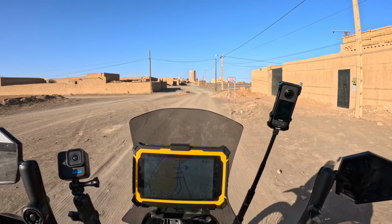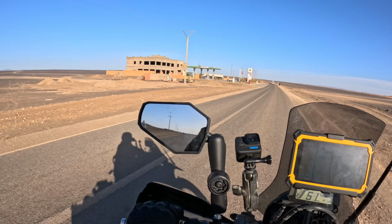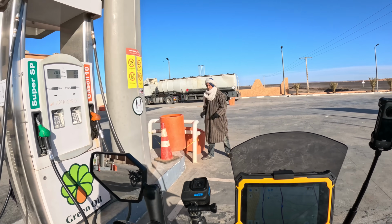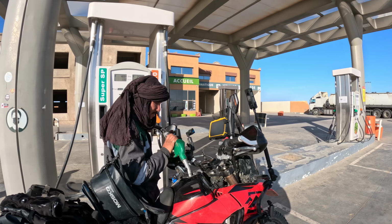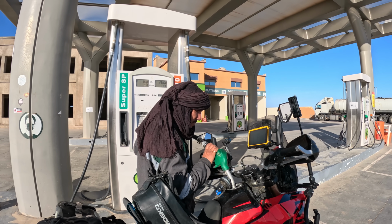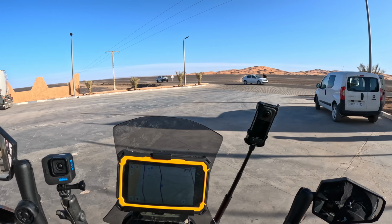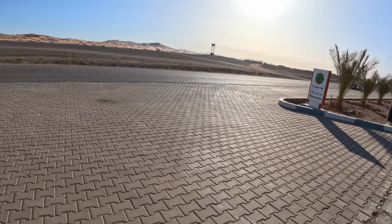First I'm gonna hunt for a petrol station. Here we are. See, it's open. Right, that's all done. Got some fuel. Let's see if I can actually cut straight across here.